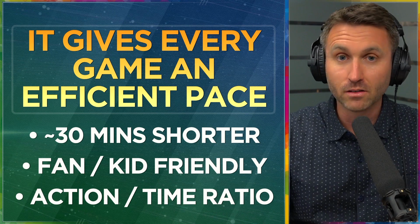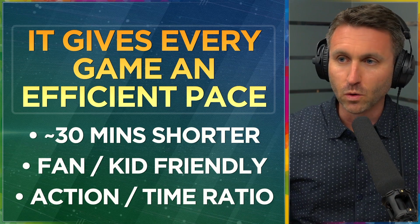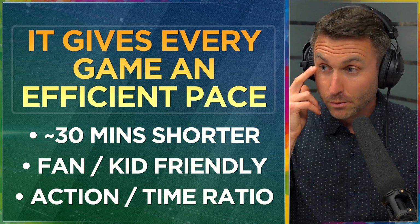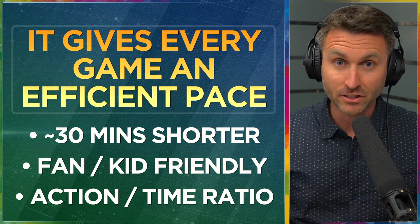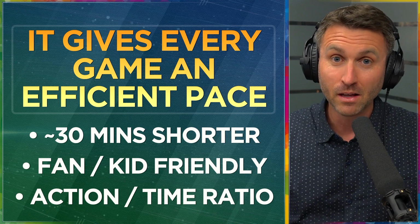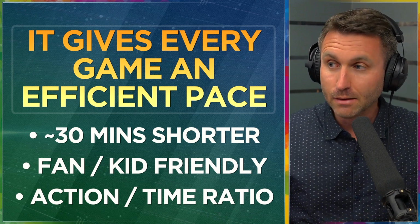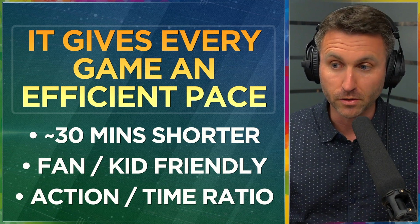I also think that in the bigger scale, forget the small view of this, the wide view is this: every game now has an efficient pace. We were talking about games 3 hours and 10, 15 minutes last year, which was among the longest in Major League modern history. 3 hours and 10 minutes for every game, that's getting up there. This season here in 2023, games on average are already about 30 minutes shorter.